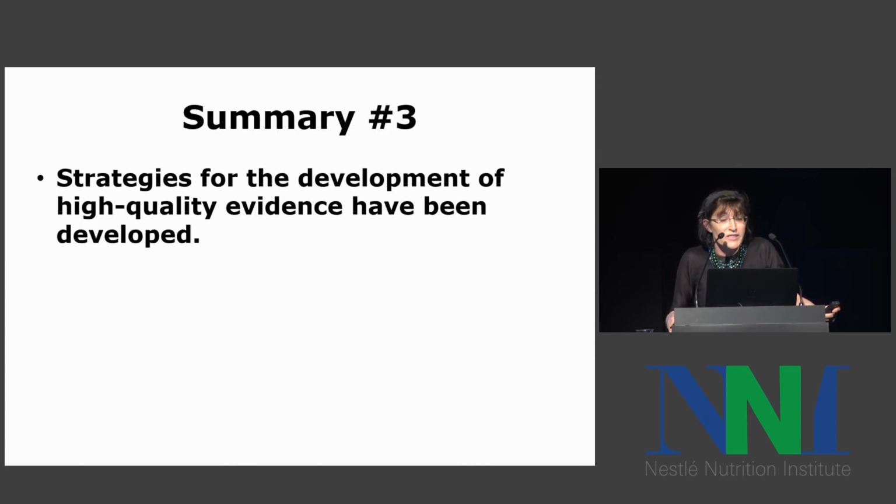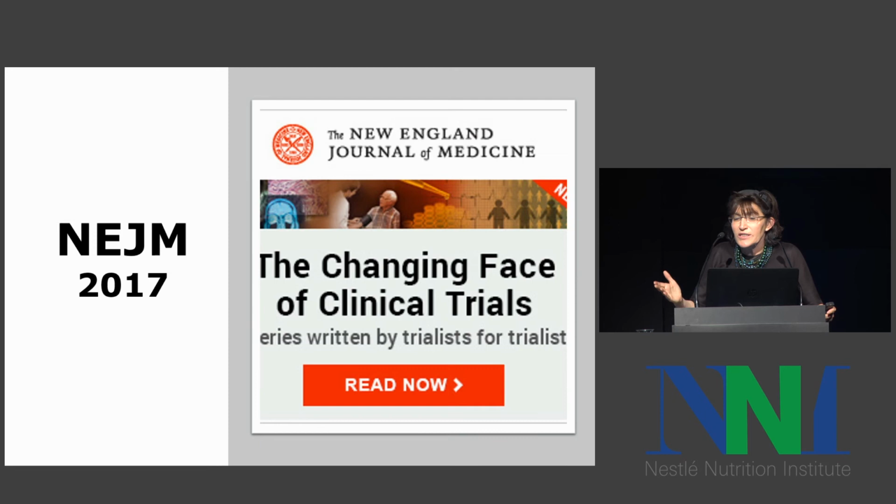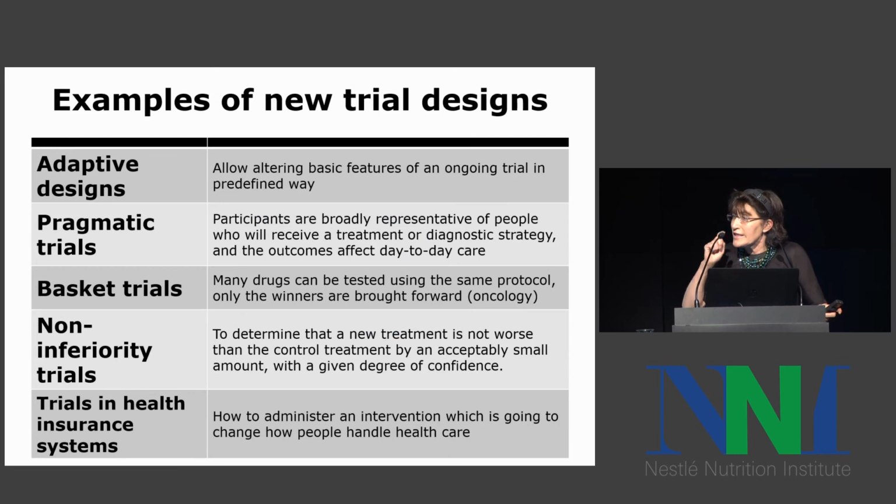So my summary number 3 is that strategies for the development of high-quality evidence have been developed. However, when you aim for perfection, you discover it's a moving target. And indeed, it is a moving target. However, there are many initiatives which are also trying to address this problem. I just want to show you some recent publication. The New England Journal of Medicine in 2017, last year, published a series of articles addressing the changing face of clinical trials. They discuss in full detail examples of new trial designs, such as adaptive design, which allows altering basic features of an ongoing trial in a predefined way. Pragmatic trials, which are much closer to what is done in day-to-day care. Basket trials, non-inferiority trials, trials in health insurance systems.